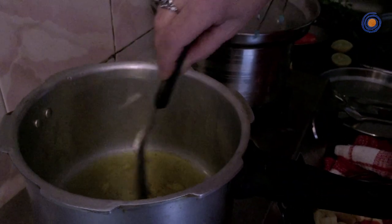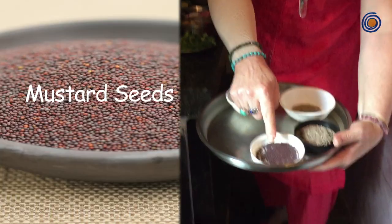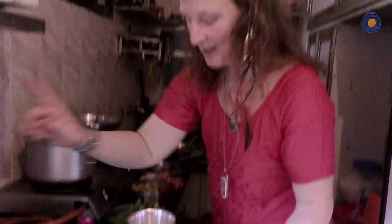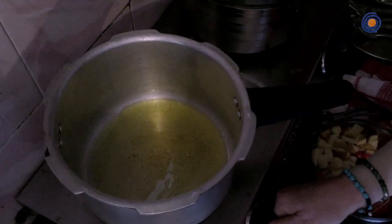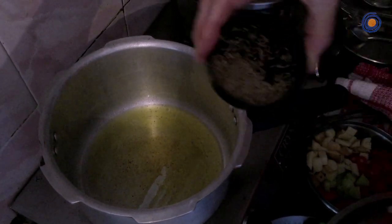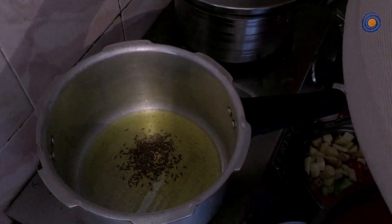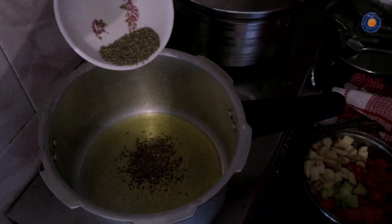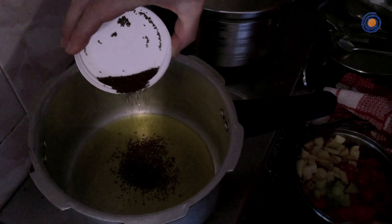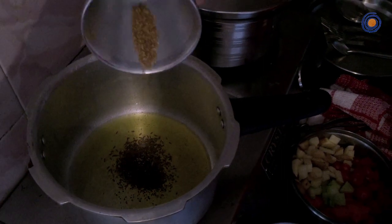You hear it's melting. Now, these are all the seeds that I put together: mustard seeds, cumin seeds, ajwan, and fenugreek seeds that I'm going to add first. Let's wait till it's really hot. And then we'll add the cumin seeds in, about 1 teaspoon of it, and a little bit of ajwan, because ajwan is quite strong. And then we have mustard seeds, and they're going to dance in the pot later. And we have beautiful methi, as we call it in India.